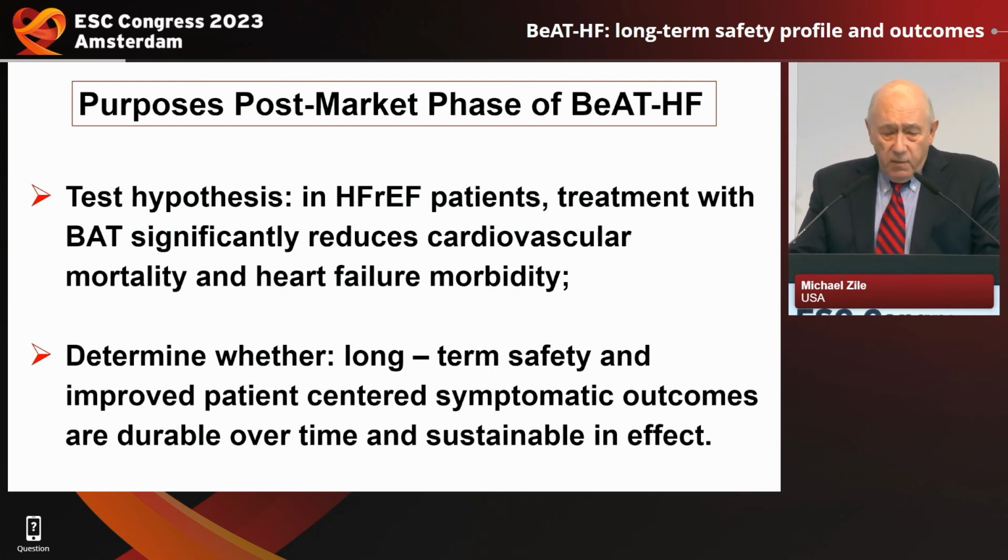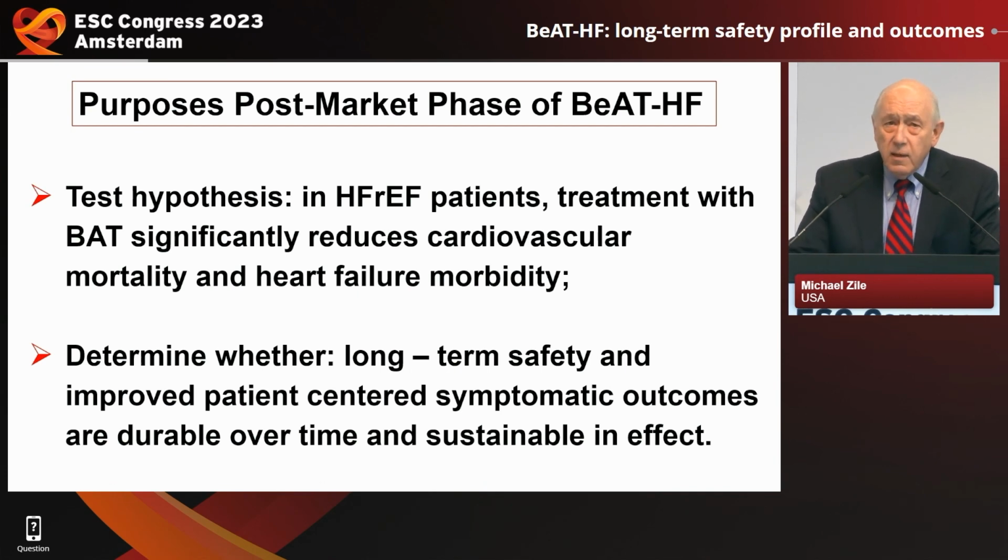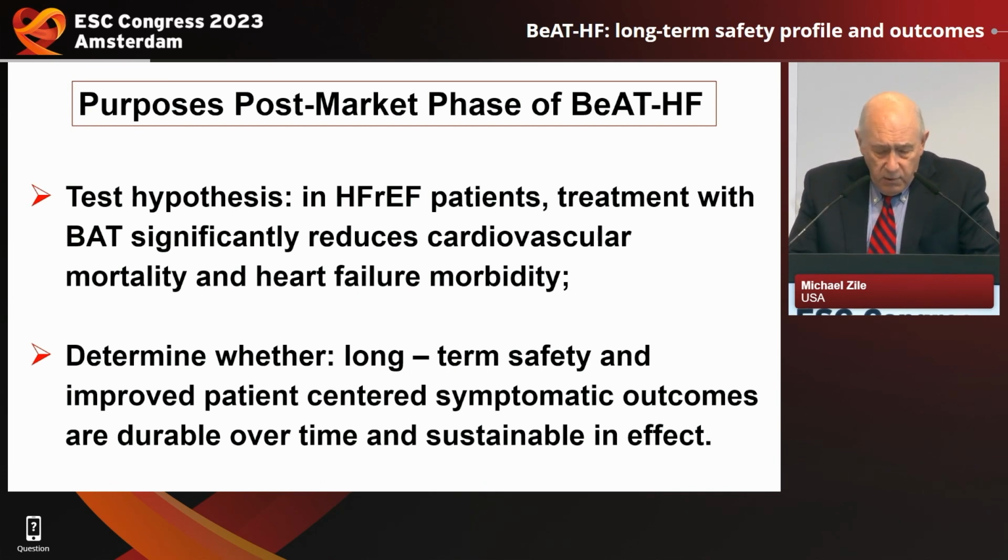The purposes of the post-market Phase 2 BeAT-HF trial are shown here. First was to test the hypothesis that in patients with heart failure and a reduced ejection fraction, treatment with BAT significantly reduces cardiovascular mortality and heart failure morbidity. And second, to determine whether there is long-term safety and improved patient-centered symptomatic outcomes, which is both durable over time and sustainable in the effect.